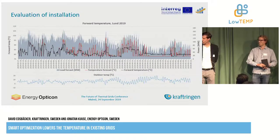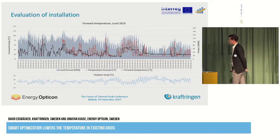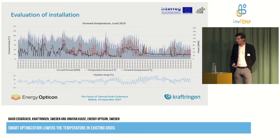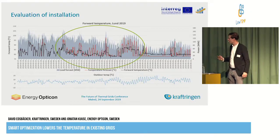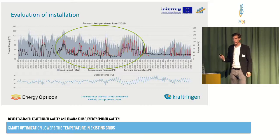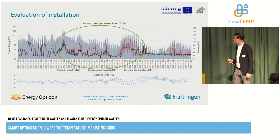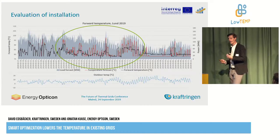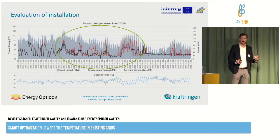Thank you. Very good. So here you see the same slide as before. But if you have an eye for detail, you might notice that something changed here. And that's around here. So we installed the program in the beginning of March this year. And we can see now actually the actual forward temperature is lower than the initial curve.